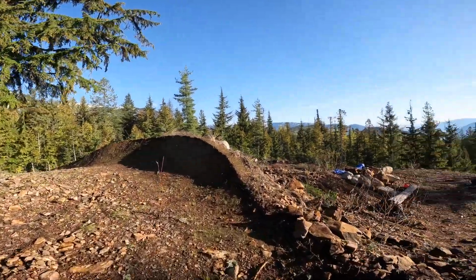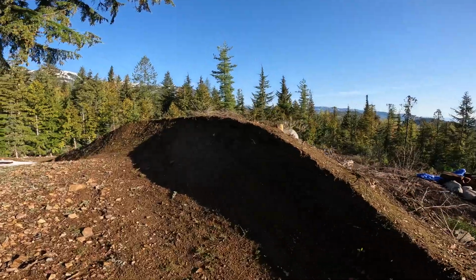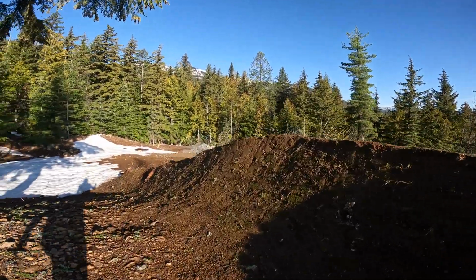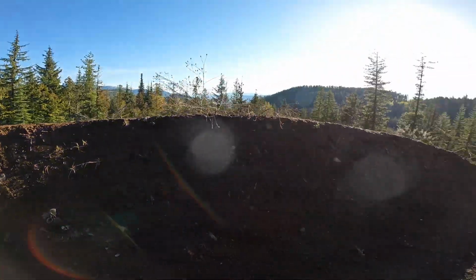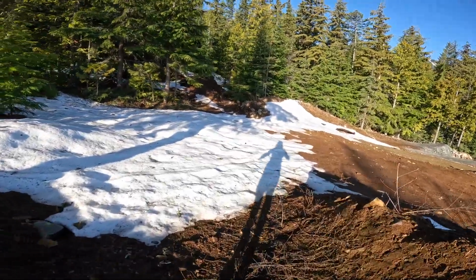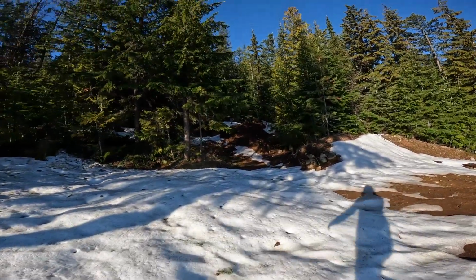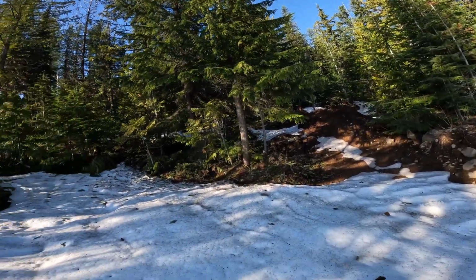So finish that into this berm, which has held up really well. Like, I'm obviously going to come through and clean all this up, but it's just looking amazing. So yeah, this berm will just be all about carrying speed and heading straight this way up into this jump.